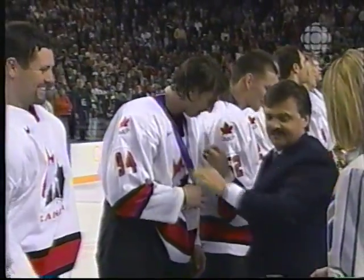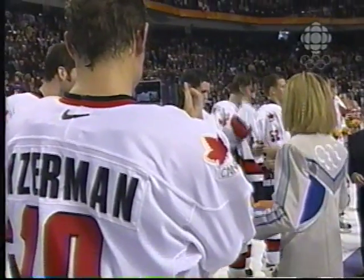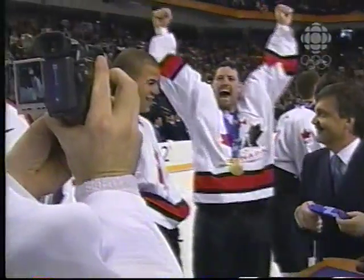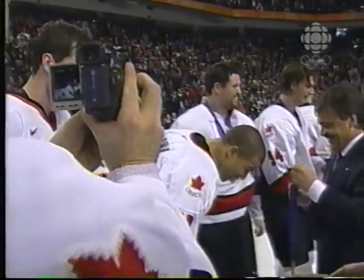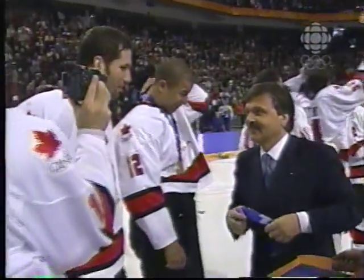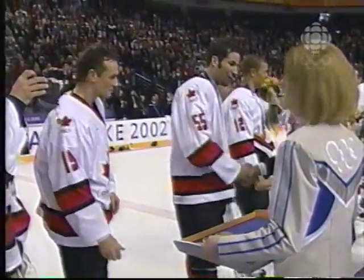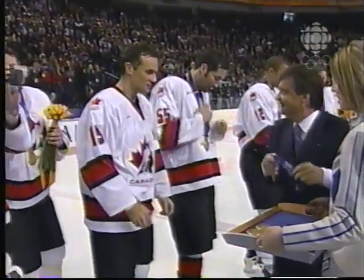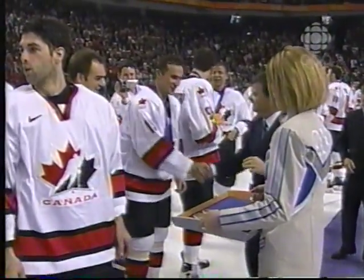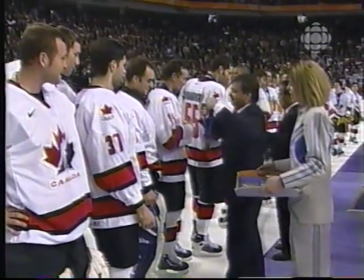Ryan Smith. He was solid, came off that broken ankle so quickly, got it better. Determined to play for his country. And Owen Nolan. They're all so very happy now. Jarome Iginla, his first taste too of something like this at this level, and he's shone. Ed Jovanovski, he played great for Canada too on the blue line. Great skater, one of the better skating defensemen in our league today.